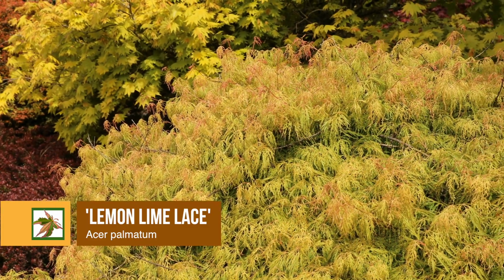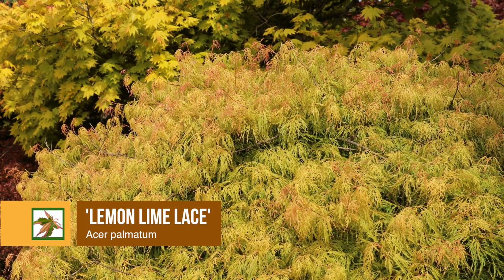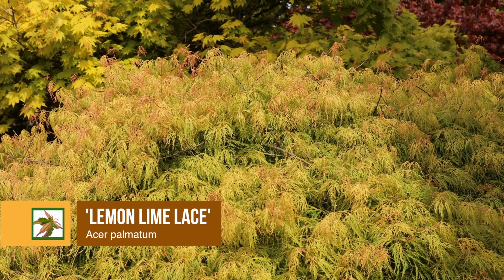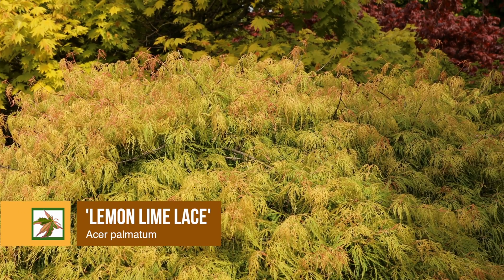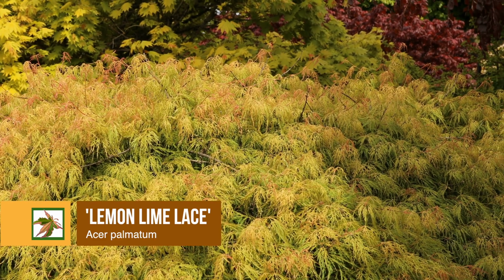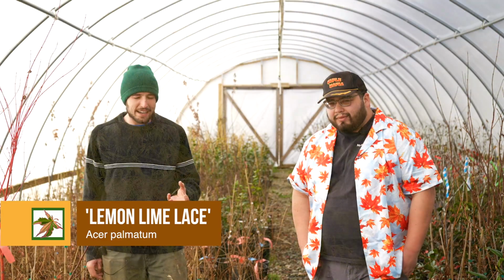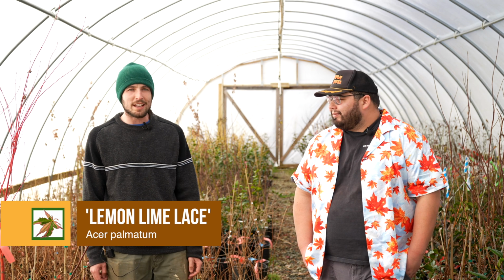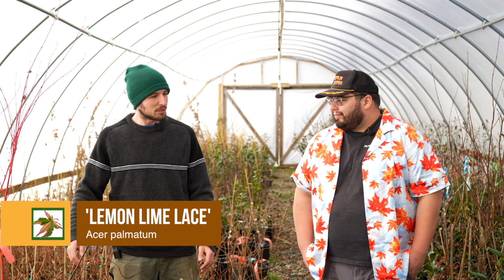And you're still getting the same shape. You're still getting the same leaf. The contrast is something special, man. These trees catch your eye in every greenhouse that they're in. They just are so bright and so vibrant on such a delicate leaf. It is really a unique sort of appeal.